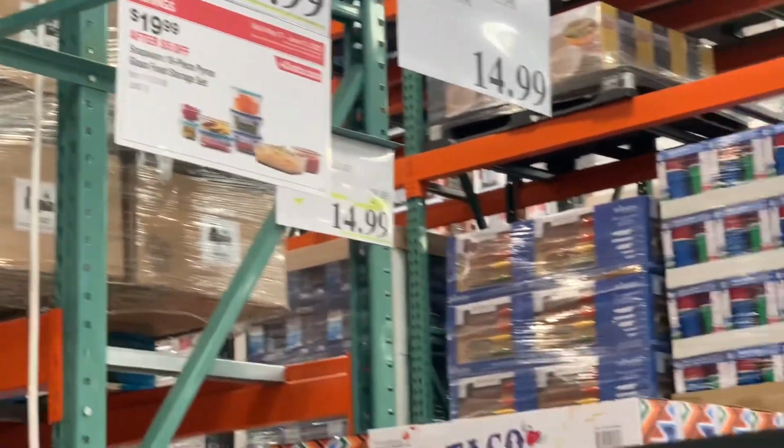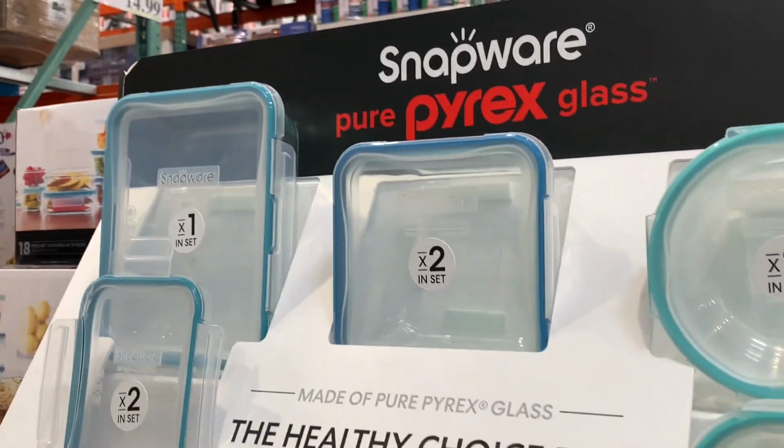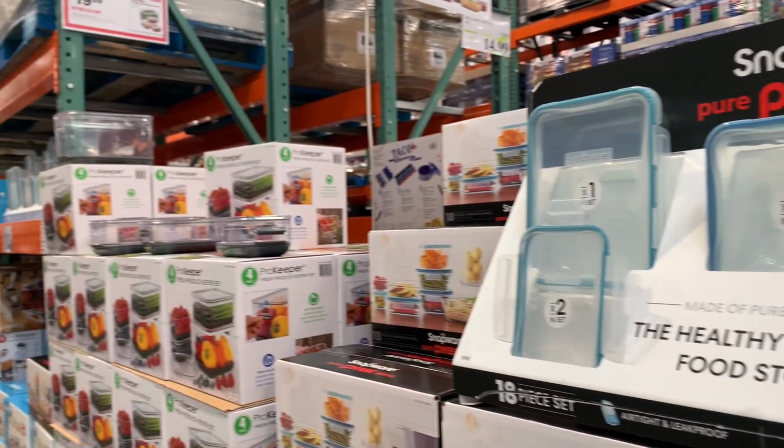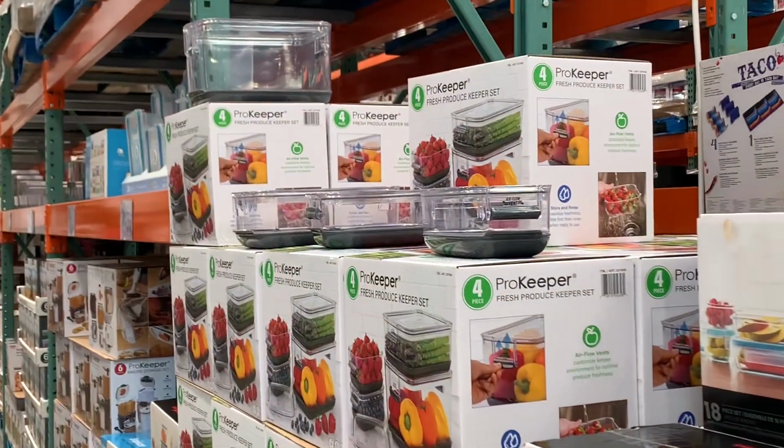$19.99 for this 18-piece snapware set is a really, really good deal. We have this set at our house. We have two of them actually, and we use them constantly.